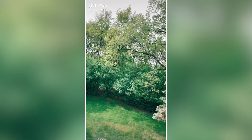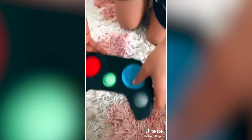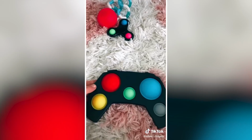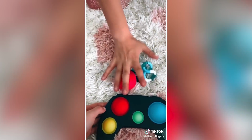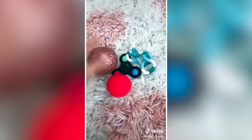Fidget trading with my sister. These are all her fidgets, and these are all mine. Can I offer this? Sure. For this, I'll give you all of these. Can you please add one thing? Yeah, this. Thank you. Yes, I really want that.